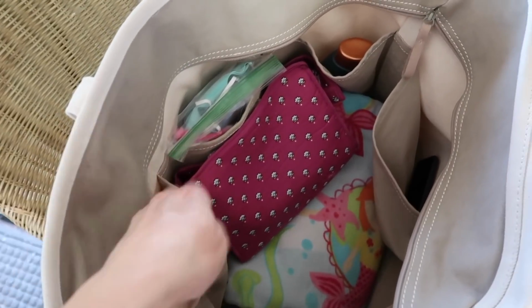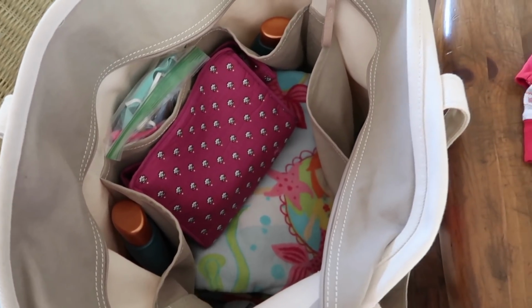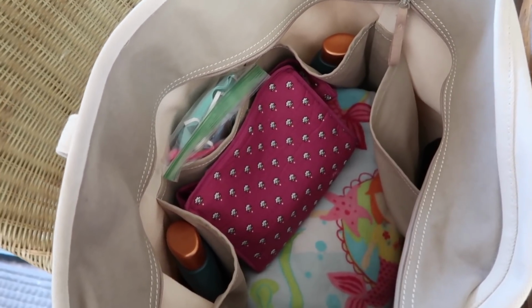All right, dinner is done. We got shampoo and conditioner. Kids have swim tonight. So we're going to head out in just a minute and go do that. And then we'll finally be done with the day's activities.